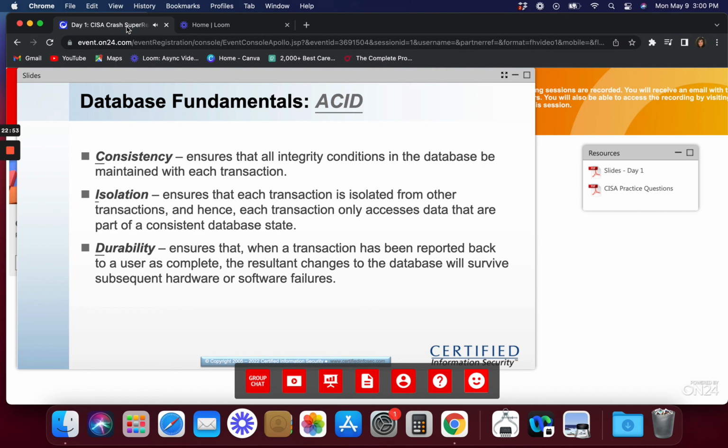Now then, once we issue that commit statement and we record it as permanent, my friend, it's permanent. Durability ensures that when a transaction has been reported back as committed and complete, any resulting changes to the database survive subsequent hardware or software failures. And from a transaction standpoint, they can't be removed. In other words, you can void the transaction, but you can't delete and remove the transaction. For example, you can void the invoice, but you can't delete the invoice and have it reissued with the same number for something else. So again, that's durability. Atomicity, consistency, isolation, durability. That's the ACID principle. You may get a question on that in your exam.